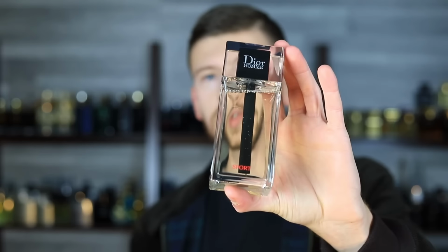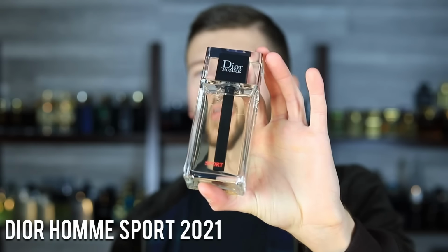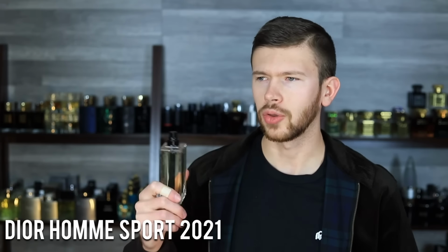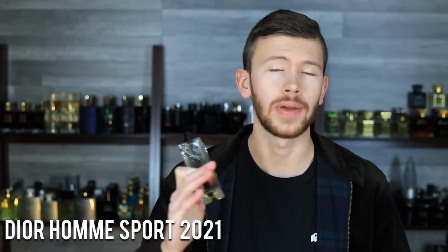All right, let's move on down the line. We're getting into the sports. Dior Homme Sport 2021. The newest version, if you were to buy it on discounters or Macy's or Dior.com, this is what you're going to get. This has lemon, it's got elemi, some other woods in here, some spices. This is going to be the most sophisticated sport fragrance that you've ever smelled.